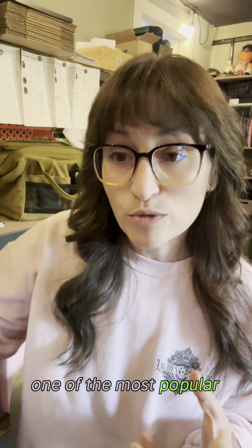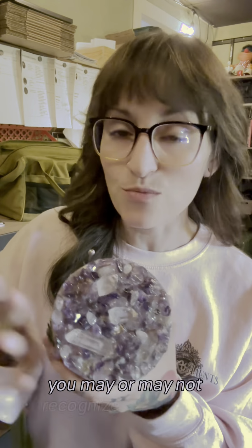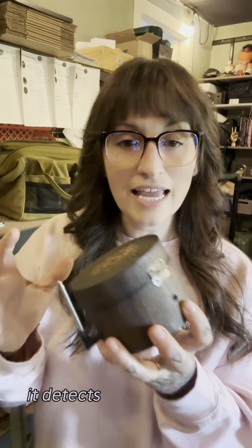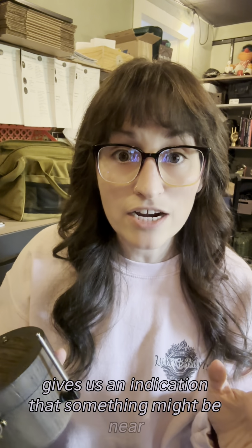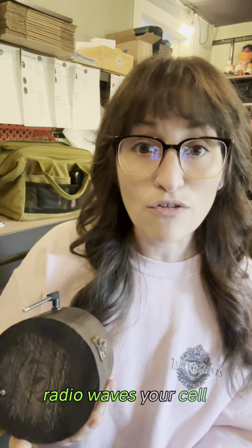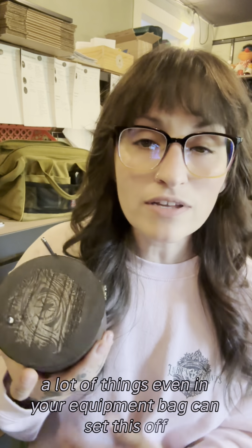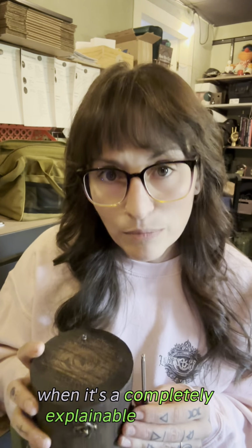So one of the most popular pieces of equipment is the proximity sensor. You may or may not recognize the crystal pod, a proximity sensor that I built, adorned with crystals. It detects anything within its proximity and gives us an indication that something might be near. This is really prone to false positives. Radio waves, your cell phone, a lot of things, even in your equipment bag, can set this off, giving us the idea that something's present when it's a completely explainable scenario.